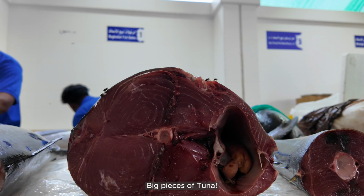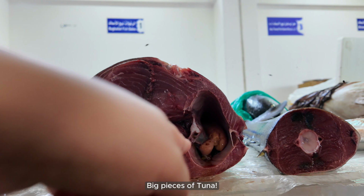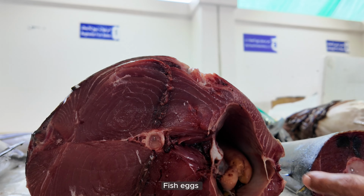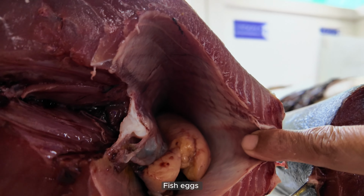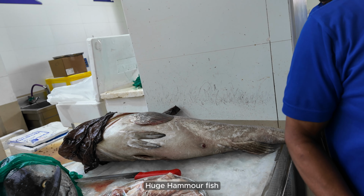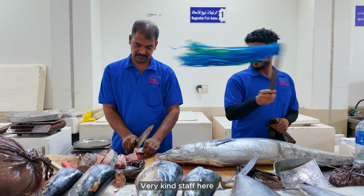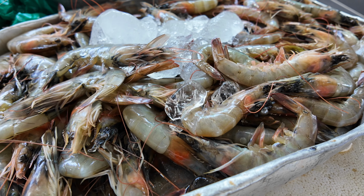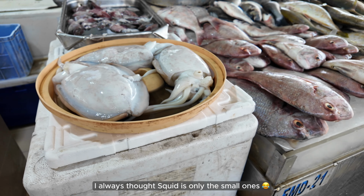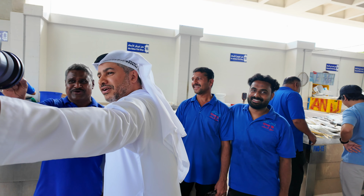Tuna, yeah? Tuna. Look the size. What's this inside? Egg. Oh, yes, the eggs are here inside. Cool. And this is hamur. Oh, that's huge. What is this called? It's a food. It's squid? Yeah, so huge. Big squid, yeah. That's the normal size. Fresh.